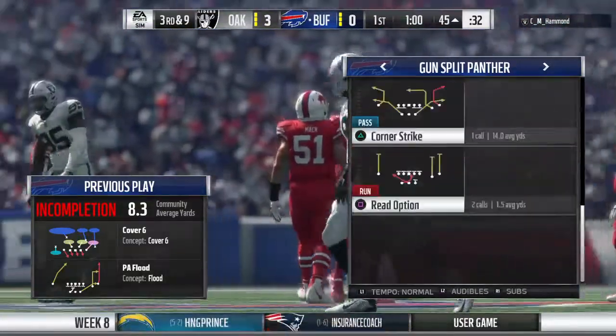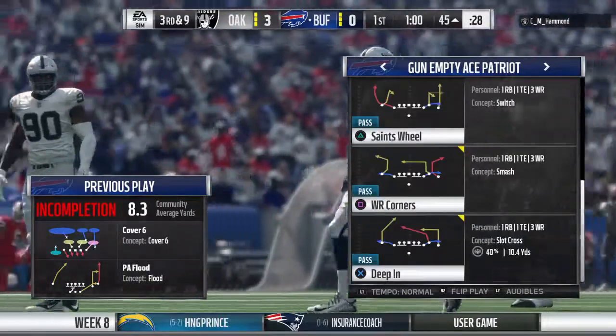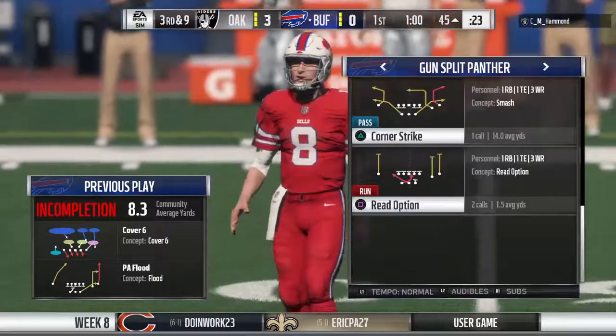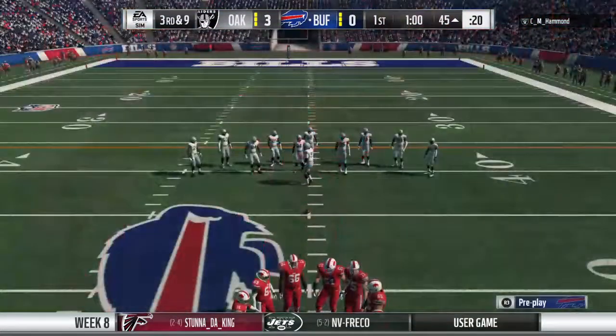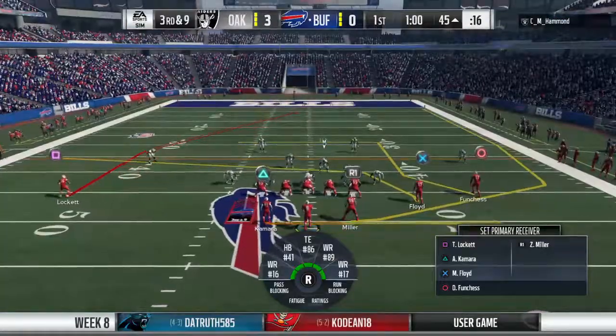I don't think you're being overly critical there. You're just analyzing it, and he gets those shoulders right. That pass will go from incomplete to complete. Now play number 7 of this drive, but it's a tough 3rd and 9.